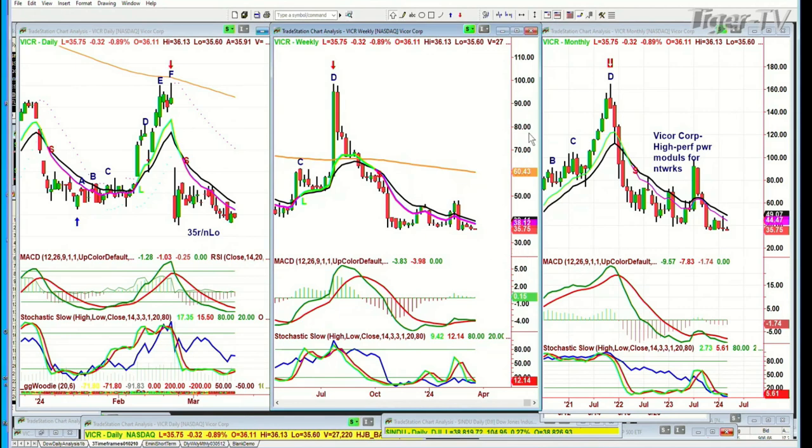So at this particular point, the only way you can test it out is just to have a very small little position. And if it starts intraday to get towards the 36.11 area, you can even add just another fraction, but don't get carried away. I'm just saying as a trading vehicle.